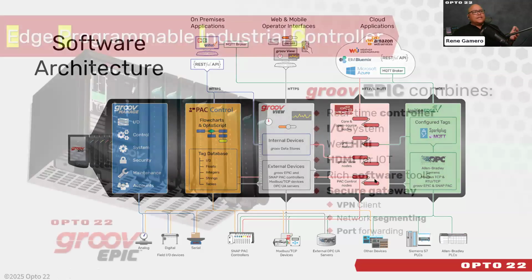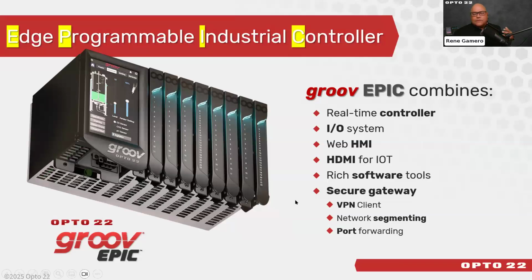But the point of it is all of those features are in an EPIC system. Well, the EPIC system has, we saw the IO, we saw the web-based HMI. We didn't see the HDMI. You can just plug in an HDMI monitor through an HDMI cable, and boom, you have that same visualization on a large touchscreen or monitor. I've even plugged it into a projector, just for kicks, and it worked just fine.